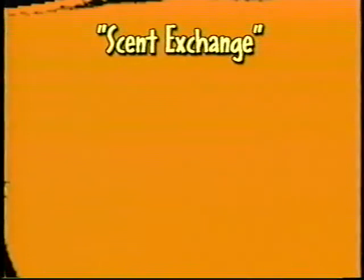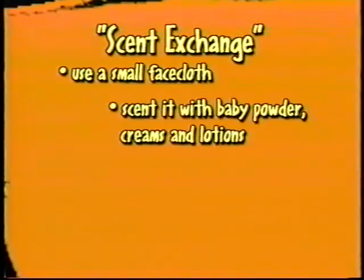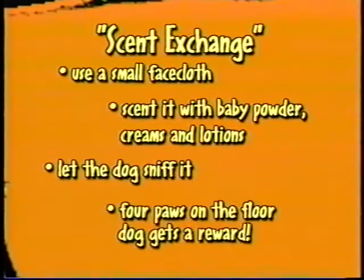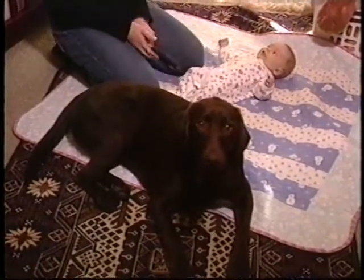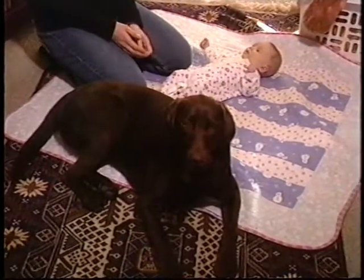One of the things to get them used to a baby in the house is new smells, and we call this scent exchange. We recommend that you use a small face cloth and put on it stinky things like baby powder and cream and lotions and potions, and let the dog come up to you and sniff it, and as long as 4 paws remain on the floor, you reward the dog. Everything associated with the baby must be positive, so all your changes that may upset their routine, you want to do ahead of time.